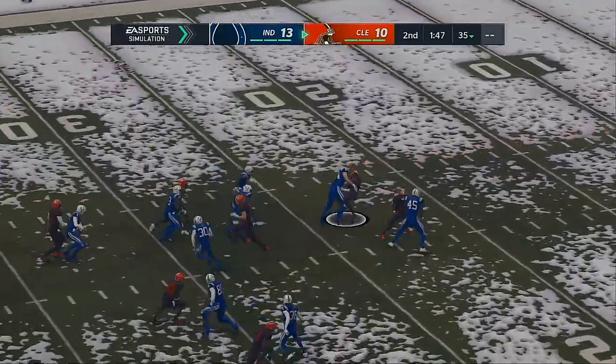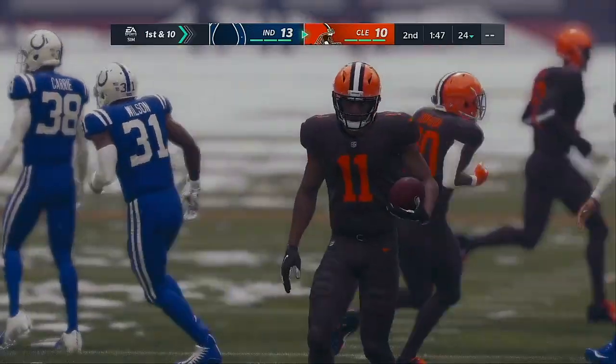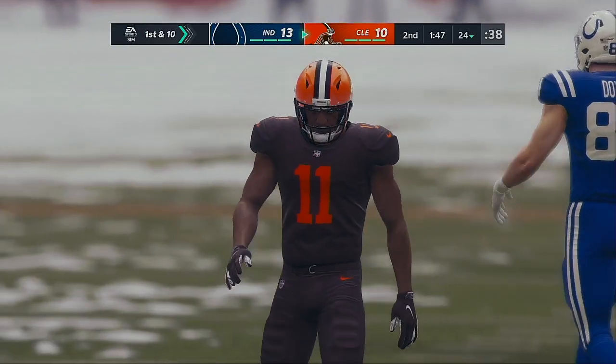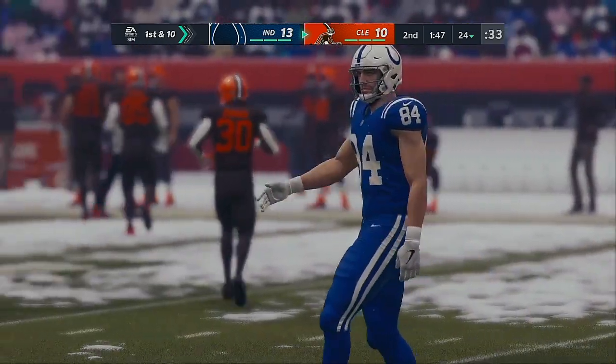Jones returning, and he won't quite make it to the 25. And now Cleveland geared up to take the field and hoping to do better than they did their last possession when they punted the football.